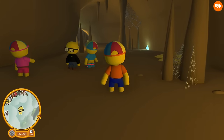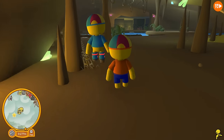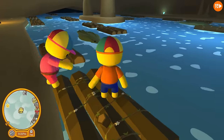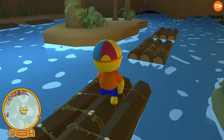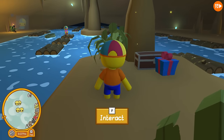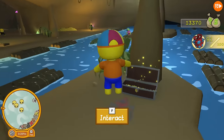Okay, I think we need to go here. Okay, let's follow the cave, everyone. Yeah, wait, what's this? What? Wait, I think we have to cross here. Wait. Oh, this game's cool. Okay, wait, whoa. Gotta jump this way. Gotta get on the croc. Hey guys, there's a chest over here, guys. Wait. Wait, I'm coming. Present. Wait, guys, I got a present.